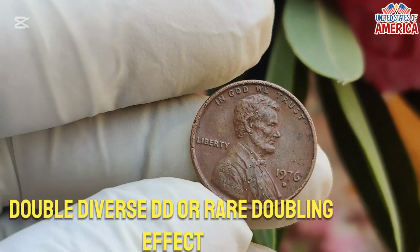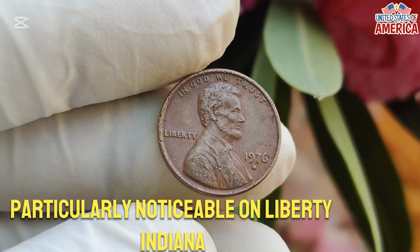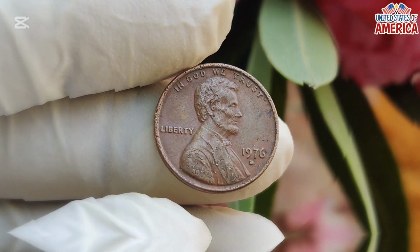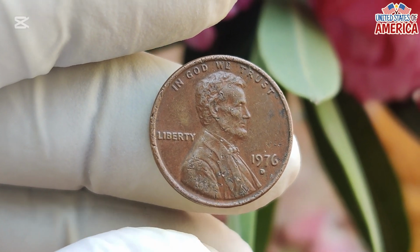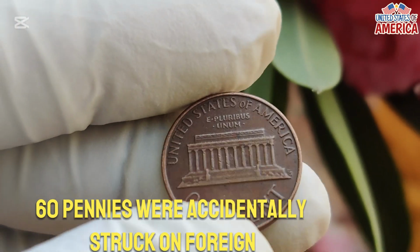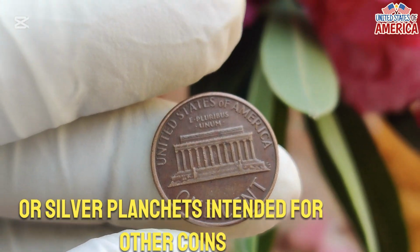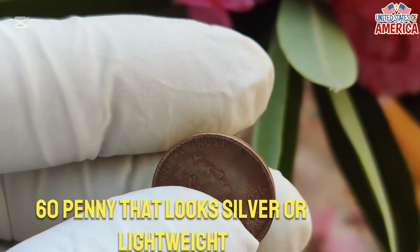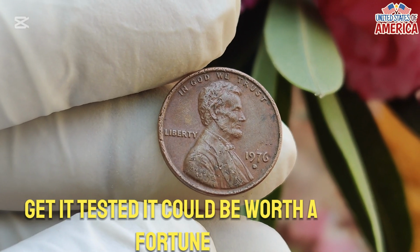Double die reverse, DDR, a rare doubling effect, particularly noticeable on Liberty, In God We Trust, or Lincoln's profile. High-grade examples of these can be worth thousands of dollars. Wrong planchet errors. Some 1970-60 pennies were accidentally struck on foreign or silver planchets intended for other coins. If you find a 1970-60 penny that looks silver or lightweight, get it tested. It could be worth a fortune.